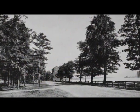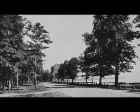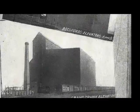Here's a rare photo of the Pine Grove Park and also the Botsford elevator from a brochure of about 1900. But you can see Pine Grove Park actually looks like it has a roadway going all the way through there. And it's a really good view of the Botsford grain elevator as well. There were three major grain elevators in Port Huron at the time: the McMorran, the Grand Trunk elevator, and the Botsford. Botsford was actually two elevators side by side. Here it's listed as A and B.